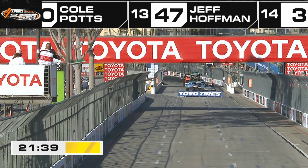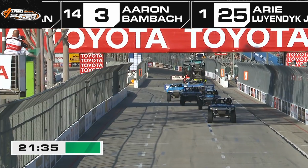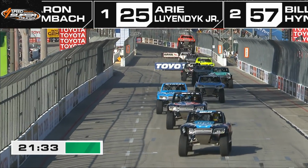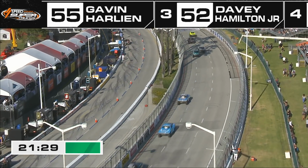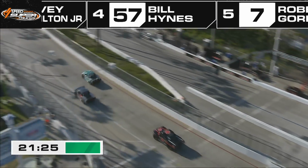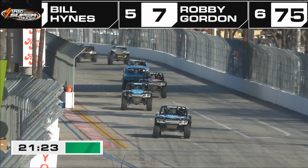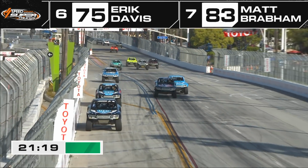Two United Fiber Data trucks out in front. It is Leindyke. Harlan right behind him, Davey Hamilton Jr. Troy Didi gets real sideways off the Toyo Tires ramp, almost parks it in the wall right underneath the Toyota bridge, just collects himself and is able to continue moving forward. That was lucky. Down to turn 1, so Leindyke has a little bit of a margin here.